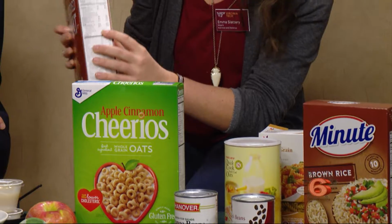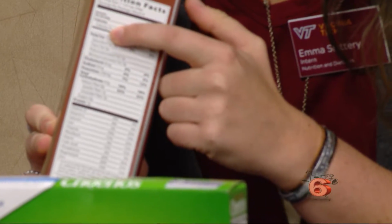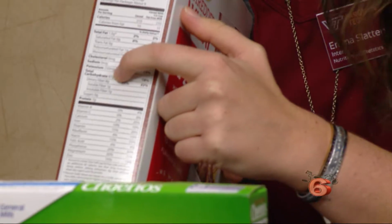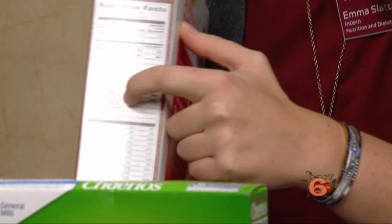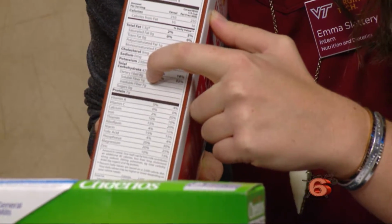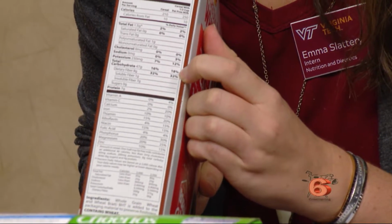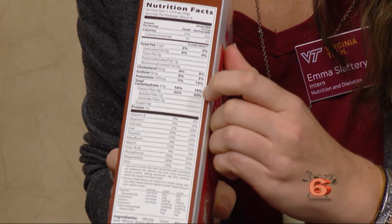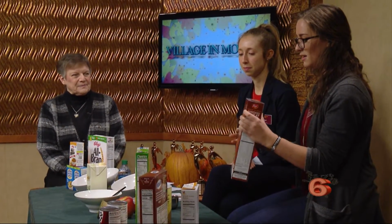If you look at the label, over on the side in the classification of total carbohydrate, you can go down one and see dietary fiber. This shredded wheat has 8 grams of dietary fiber. And when you look over, you can see what percent of your daily value that is. That's 32% in one serving of shredded wheat, which is very helpful. That way you can make sure that it actually has fiber and isn't just colored brown.